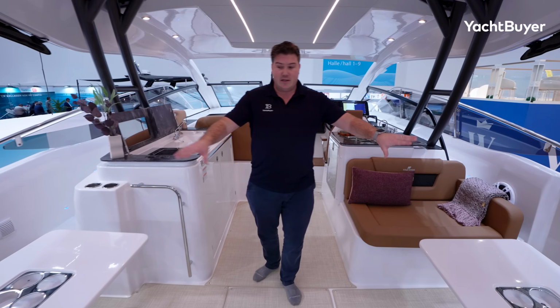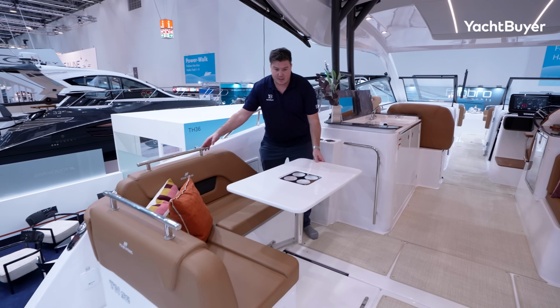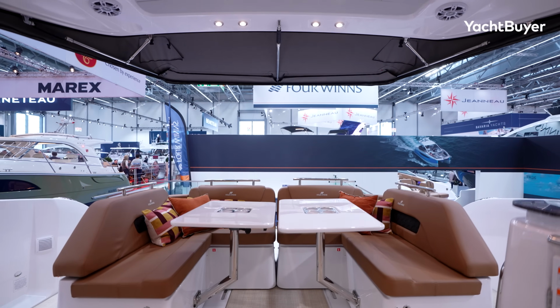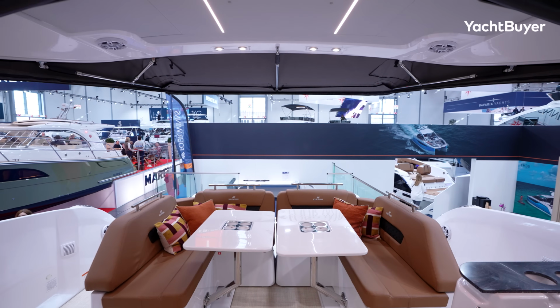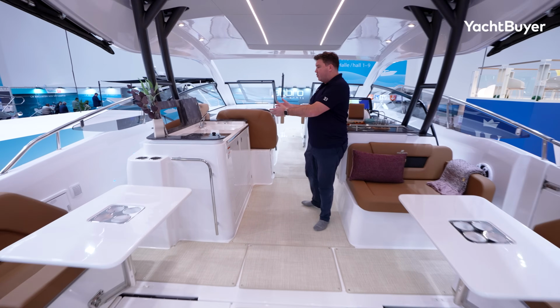The first thing is you have these separate seating areas, but they're mounted on runners, so you can slide them both together really quite easily. They join in the middle, and then you have a joined dining area with 2 tables, so you can sit plenty of people around to have lunch, and you can serve them from this wet bar here.